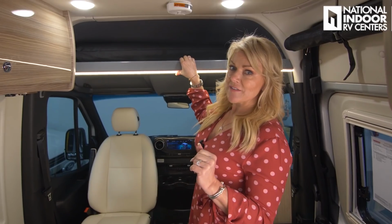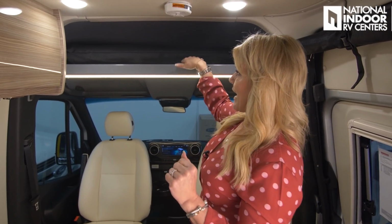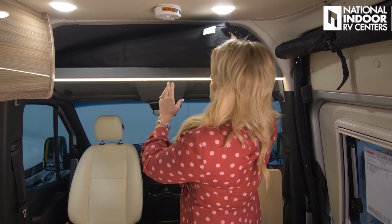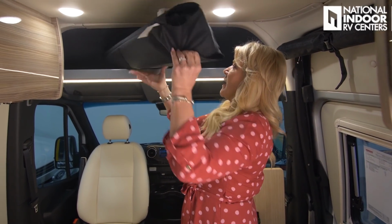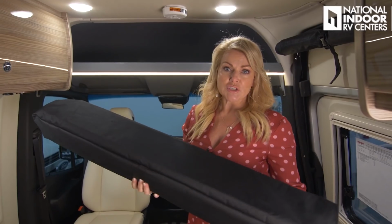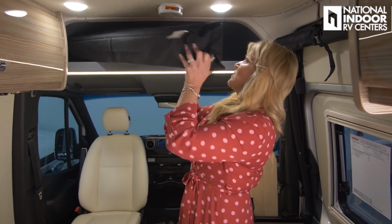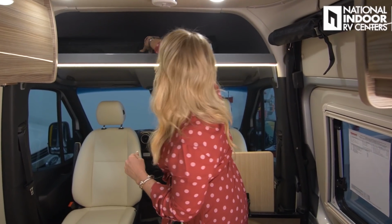So Winnebago has given us access to this area above the cab, so it's nice and deep, and it's a great place to store the covers, your blackout covers for your windshield, and I'll show you how those work a little bit later. So you can easily get those in there and still have plenty of room for other items.